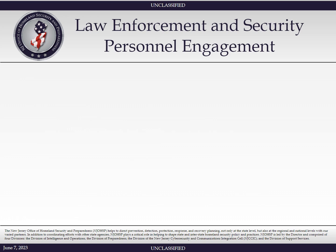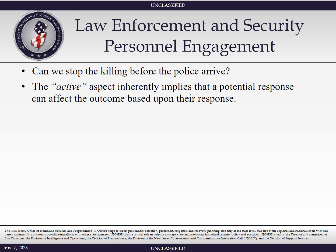Law enforcement and security personnel engagement during an active shooter incident is another key finding that warrants highlighting at this point. A common thread in the discussion of active shooter incidents is, can we stop the killing before the police arrive? Noted in the FBI's definition, the active aspect inherently implies that law enforcement, security personnel, and civilians have the potential to affect the outcome of an active shooter incident based upon their responses to the situation.